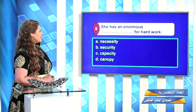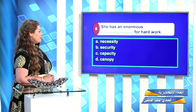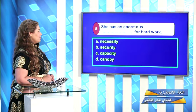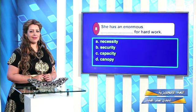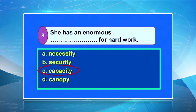Number 8. She has an enormous blank for hard work. She has an enormous necessity, security, capacity, canopy. Which one do you think? Always read the options again and again. It is capacity, letter C.